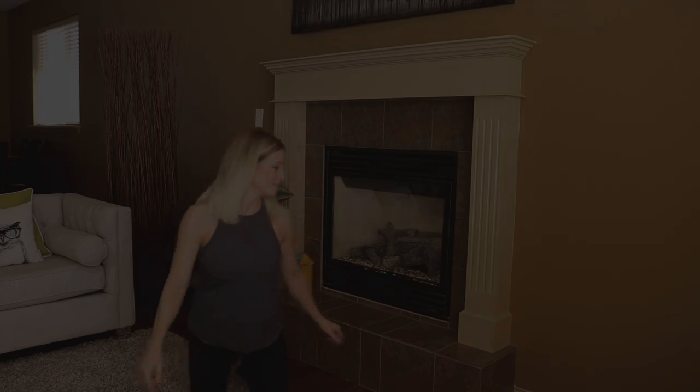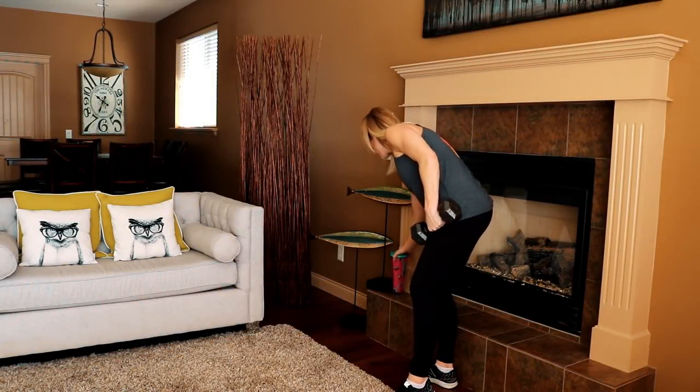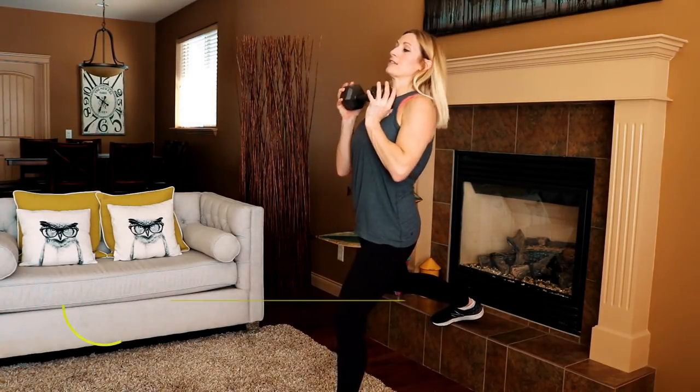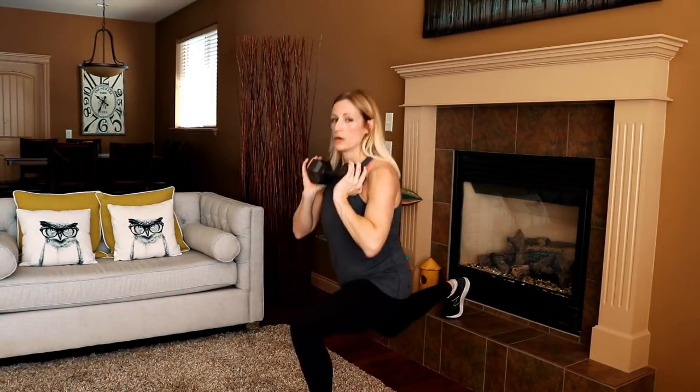Ready? Let's do it. All right, grab your weight. This is where that birdhouse comes in handy. Just kidding. What would we ever use that for? Ready? Down. Low pulse and press. Low. Good.